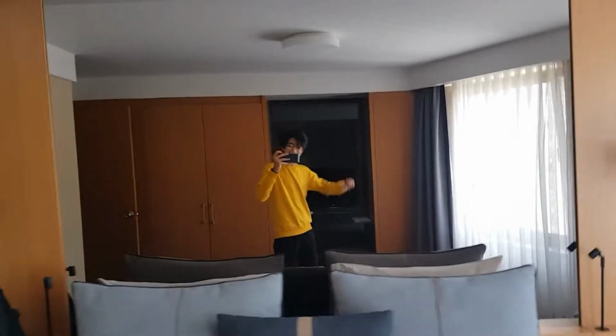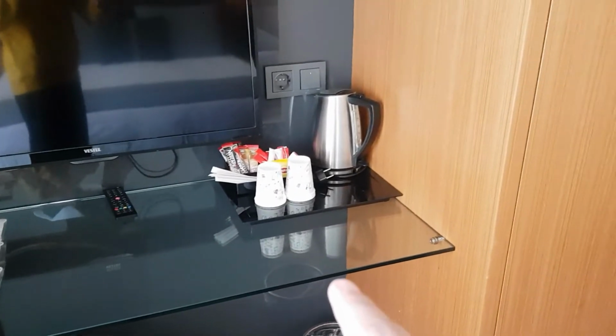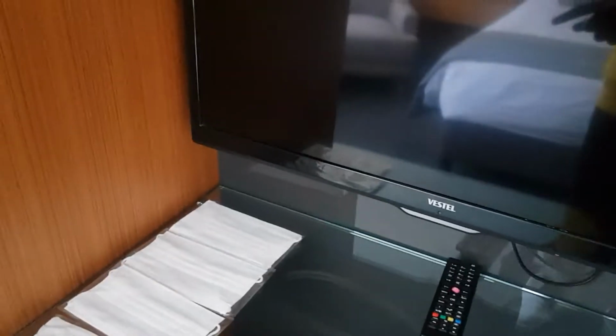It's big. And then we're here, going to the master bedroom. There's me. There's this side table, another one of these cushions, and this very big bed, TV, chai stuff, masks.